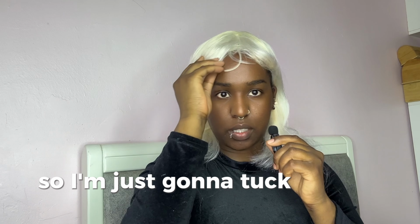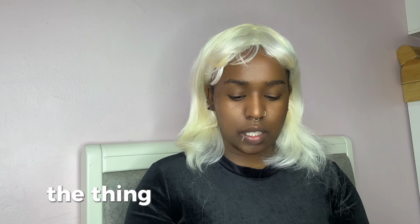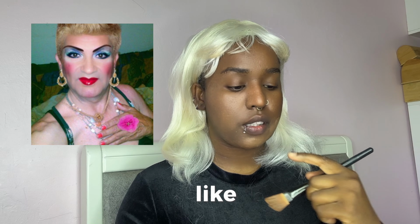So I'm just going to tuck the hair like that and look crazy for a little bit. Foundation. So the thing is, with this makeup you should not have full coverage. As you can see here, he has beard stains.